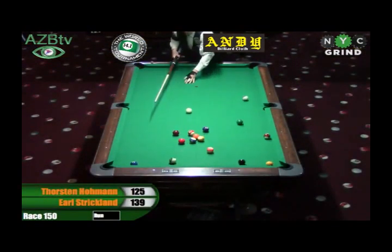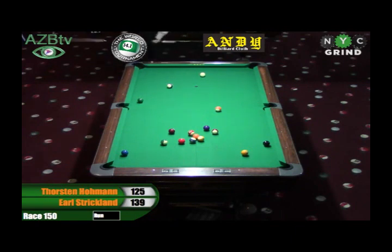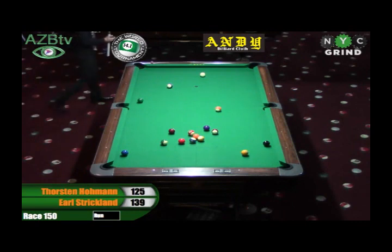Whoa! I told you, as much speed as you control. And he got a little bit of a break. He left him Thorsten long distance.